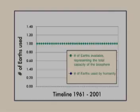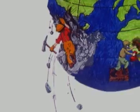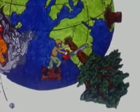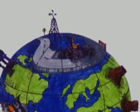So what we see is that today we're using 20% more than what nature can regenerate. In other words, it would take a year and more than 2 months to regenerate everything that we use within 1 year. This difference is what we call the ecological deficit, the difference of how much more rapidly we are using resources like forests, fish stock, putting CO2 in the atmosphere, than nature is able to accommodate.